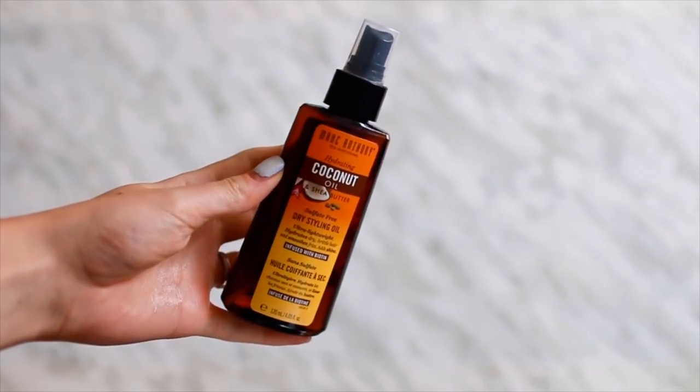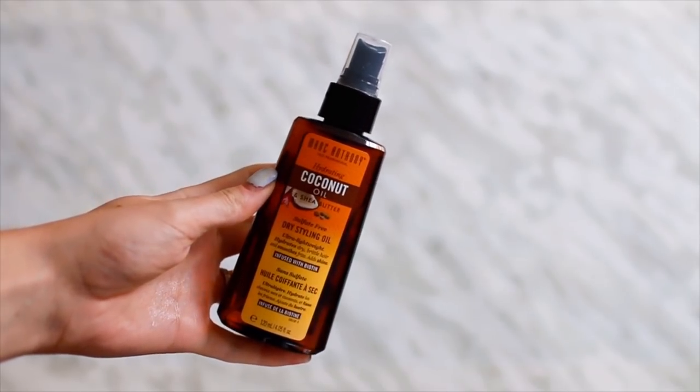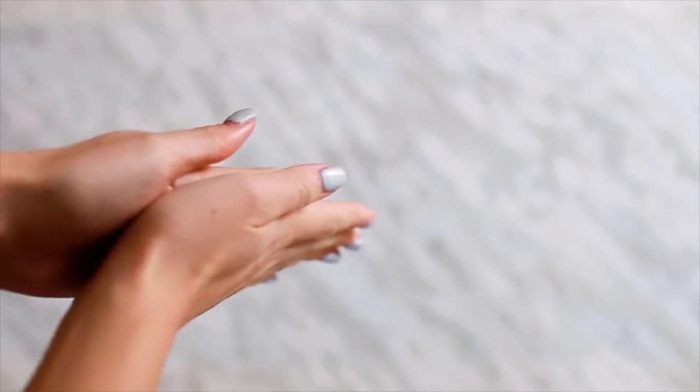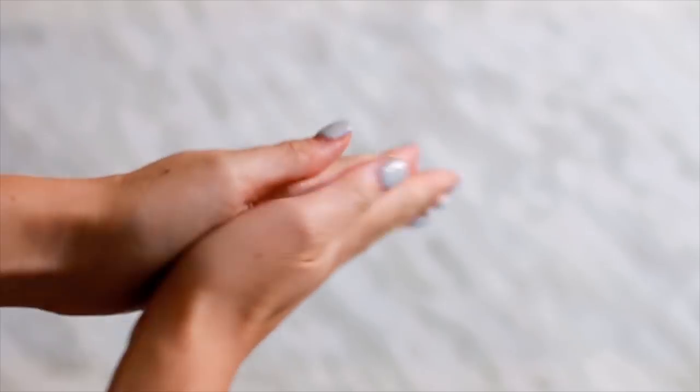Once I'm finished straightening, I'm just going to take my coconut oil spray and just spritz a little bit into my hands. And then I'm gonna rub my hands together and then just gently put that through my hair as well. And this is just gonna add a little bit of shine and make your hair look really good. So that is what I'm doing now. And that basically sums up the sleek center part look. And what I typically like to do is just loosely put my hair behind my ears for this. And that is hairstyle number one, super easy to achieve.